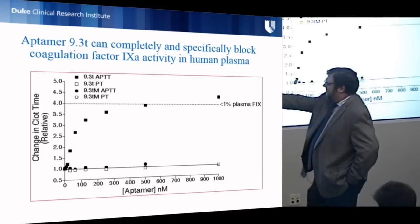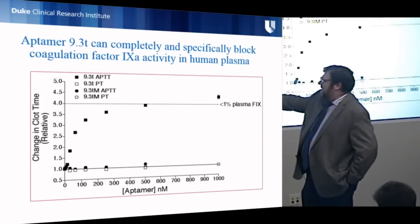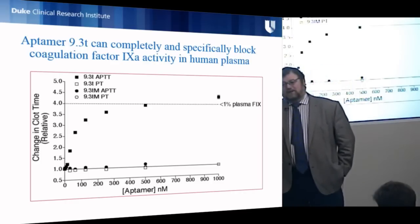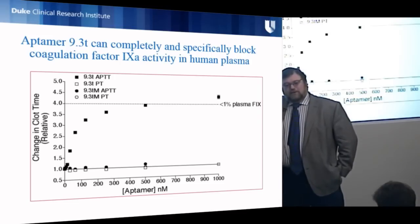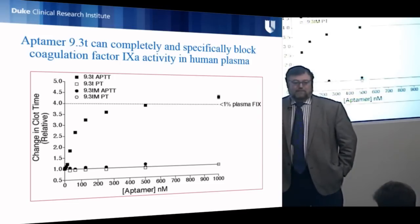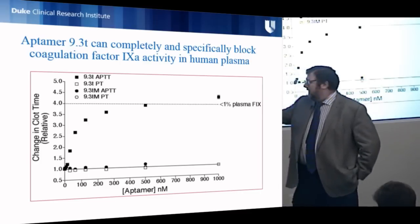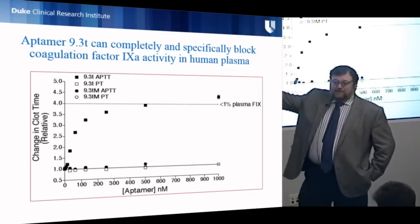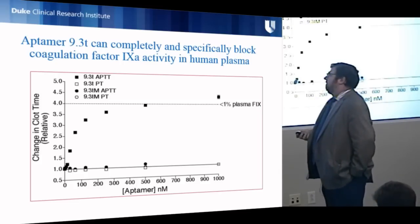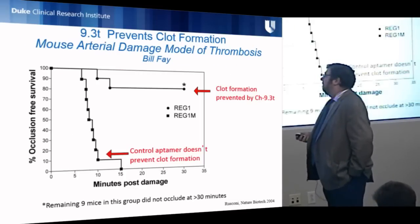Now, one of the things people always ask me when they look at this is why you require a higher concentration than the affinity. That's because the aptamer also binds factor 9. So really what you're doing here is just titrating all the factor 9 in the plasma. It's a 1-to-1 stoichiometry, and factor 9 is about 90 nanomolar, so you just have to add enough to inhibit all the factor 9. So that was our first in vitro data in human plasma.